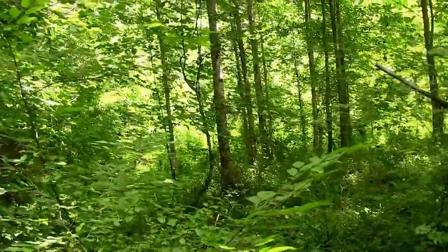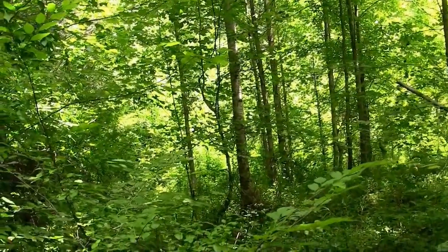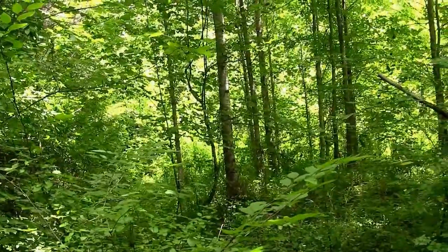It's kind of limited how far you can go because you get right up against a mountain that's really, really steep, and I don't know if a man wants to try to tackle that or not.